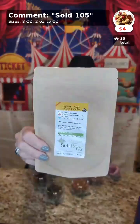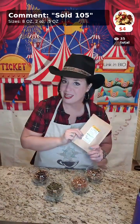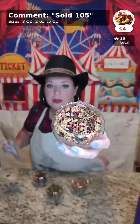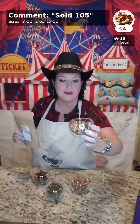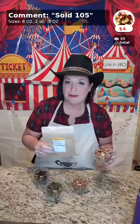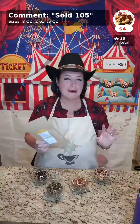Watermelon wine cooler. This is brand new. It's a brand new tea to us, and it is new in the State Fair Inspired Collection. Watermelon wine cooler. That is this tea here. Beautiful pieces of watermelon. I've actually used watermelon seeds to get all that great watermelon flavor into the tea. Again, another kind of cocktail based.